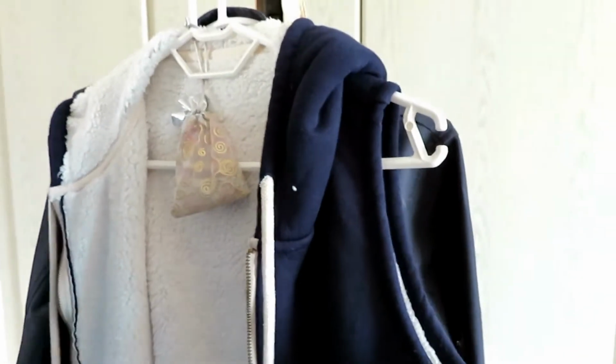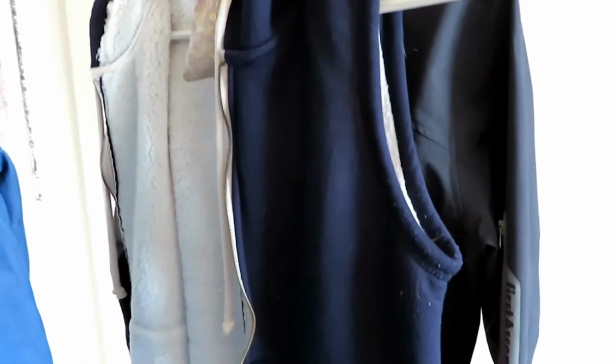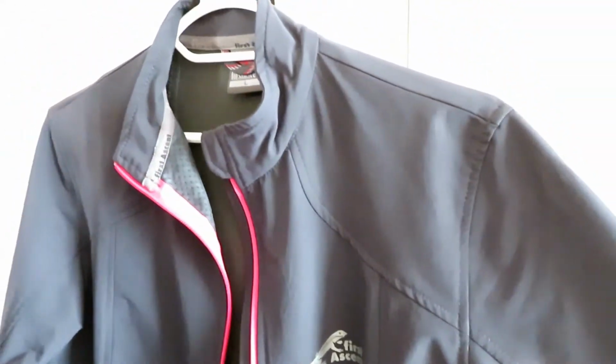This I've packed with the South Island in mind. It is a hoodie vest that zips up in the front. It is lined with this lovely fleecy lining. If I wear this over a long sleeve t-shirt, it should give me enough warmth if we're going walking or hiking for the day. And then I've added, not really a fashion item, but a very practical item.